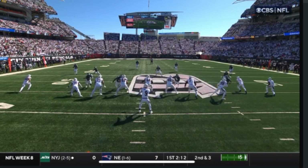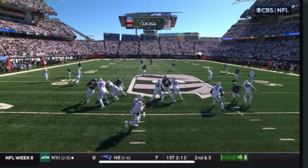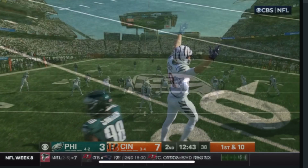Oh, he just... Never mind. Bro, this guy just destroyed Cordell Volson. Okay, I thought that he was helping block. No, Cordell was being put in the shadow realm.